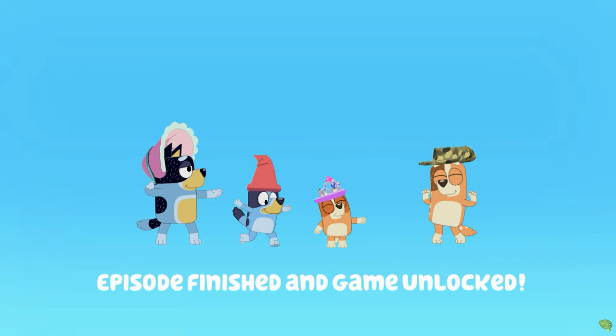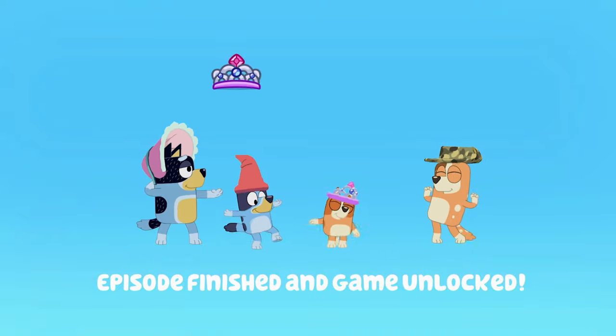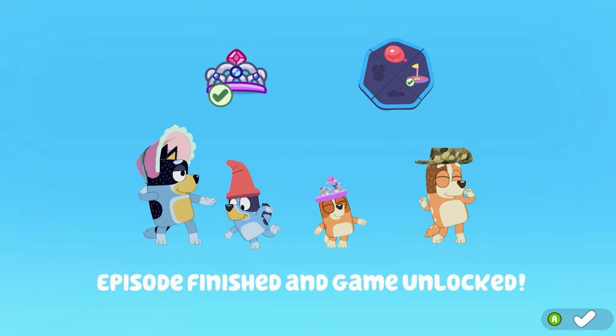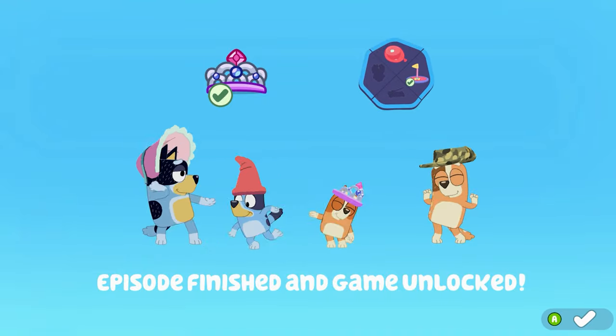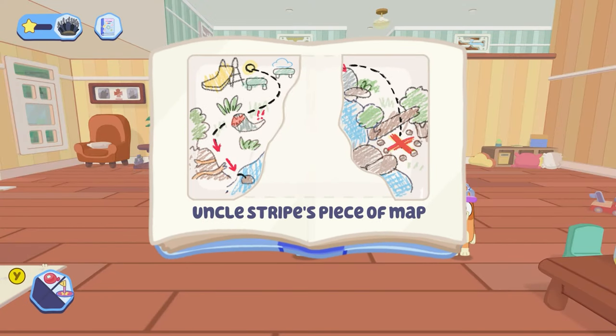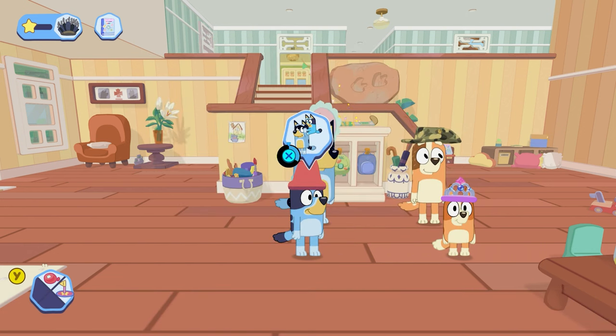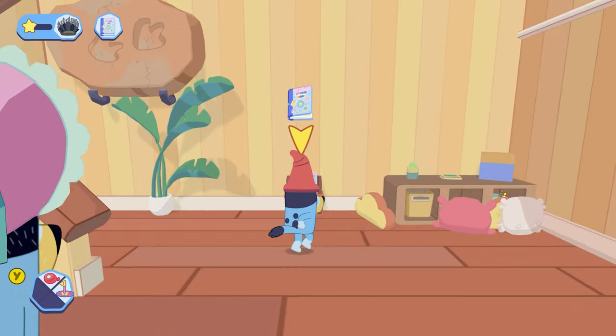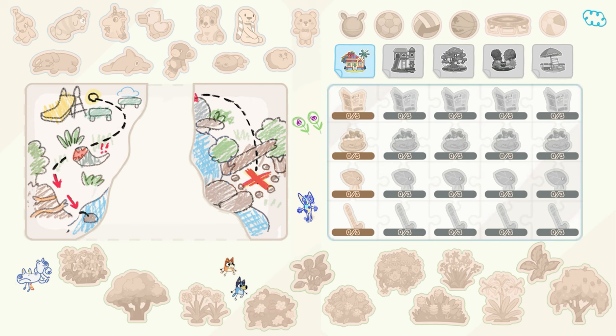Hooray! Great job. You finished the episode. Now you can play Ground is Lava. You found Uncle Stripe's piece of map. Let's put the treasure map piece in your sticker book for safekeeping. Great job finding that treasure map piece. You can now go and find these collectibles in the playground. Where do you want to go?